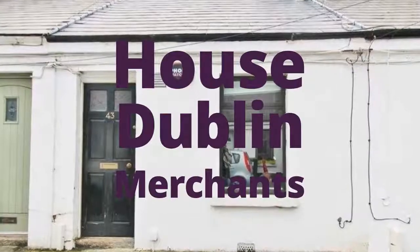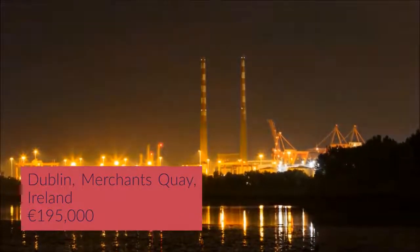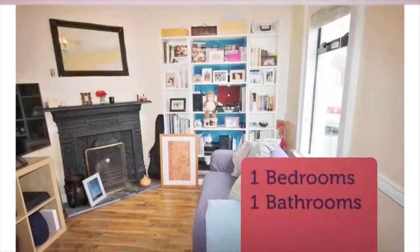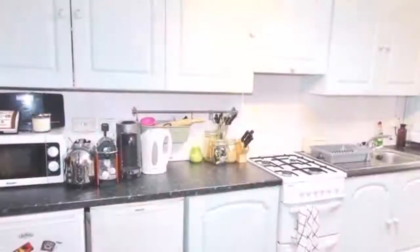Castle Estate Agents powered by Keller Williams are pleased to present number 43 Fingal Street. This is an old world terrace cottage full of charm and potential. This property is a first time buyer's dream. It is ideally located just off Cork Street.